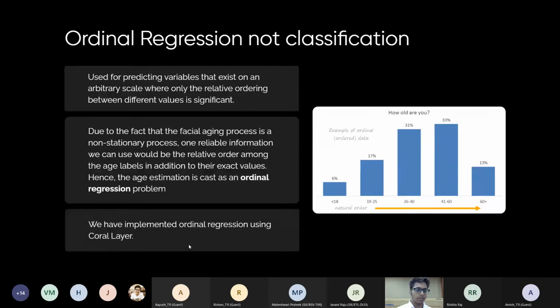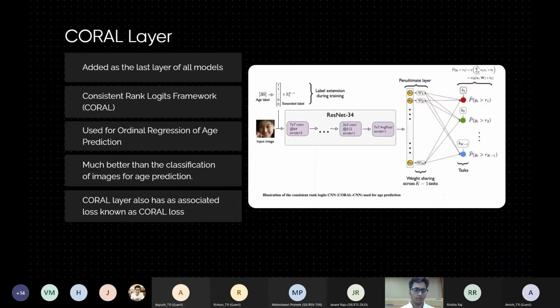So to implement ordinal regression, we have used the CORAL layer. So CORAL is a framework and it can be applied as a layer at the end of any model. So CORAL, what does it do? It takes the outputs of the penultimate layer of the model and applies ordinal regression to it with its own loss known as CORAL loss. It gives the output probabilities as a cumulative distribution function of the ranked classes.